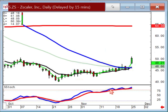Now, that's your best friend, Kate. Your best friend signal is what I call the number one as we categorize them, or quantify them. A doji followed by a gap up.